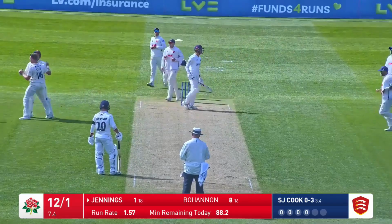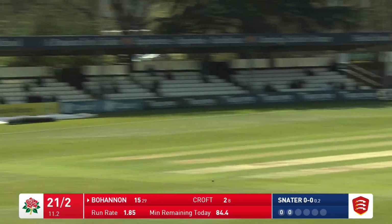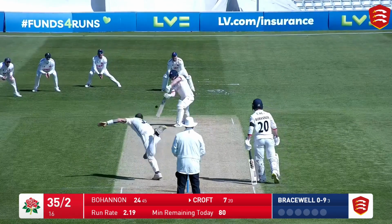Keeping warm. Bannon drives through the offside. Nice shot through the covers. Bracewell in again. And well taken, very well taken.